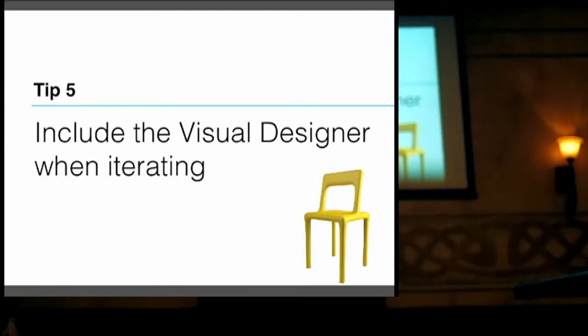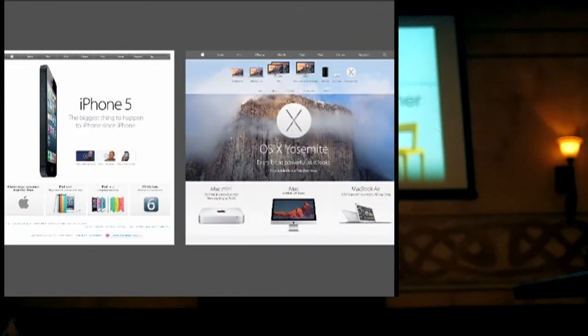5, include the visual designer when iterating. So not all problems are a UX or a visual design problem, but oftentimes I find that they're best solved when UX and visual design collaborate. So a good example of this, I think, is Apple. As their brand continues to evolve and they come out with new products, their website has evolved. So I think this is an excellent example of a great collaboration with visual and UX.